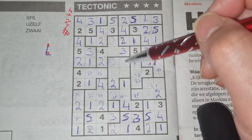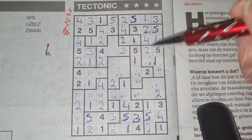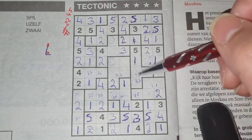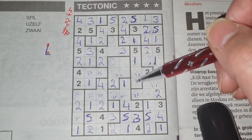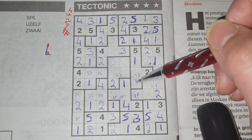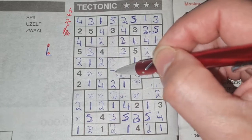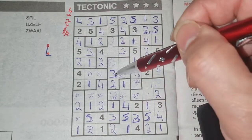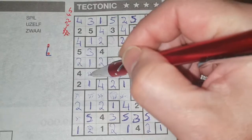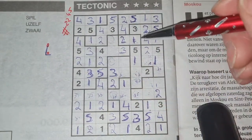Those two boxes cannot be a 3. So the 3 could be here, could be there. That means we have a 4 and a 3 here. I cannot place a 3 there, otherwise I cannot fill any 3 in one of those two boxes. So this 3 cannot be here. The 3 should be there. Now we have a 3 here, so this cannot be 3 anymore. So this should be a 3. This should be a 5.